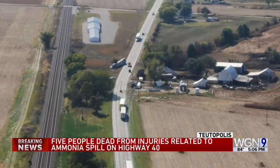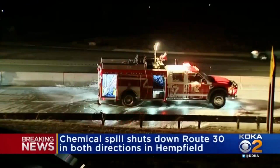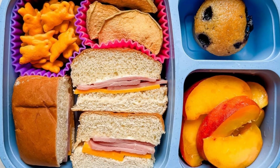When a truck carrying one of those ingredients overturned on an Illinois highway, officials evacuated everyone within a half-mile. You packed it in your child's lunchbox this morning.